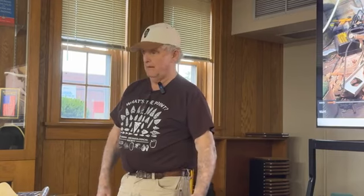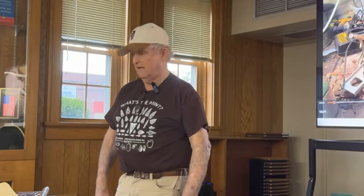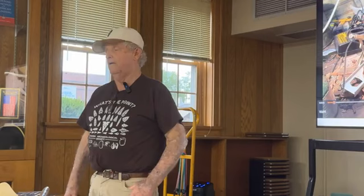Now, Mound 34 is a big mound. It doesn't look like it when you get out there, but when you take the copper workshops and how far they work out, it's a big mound. So I can see where that would be a good project.